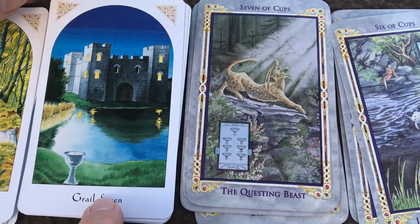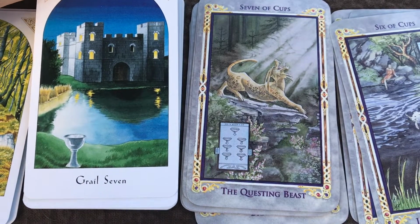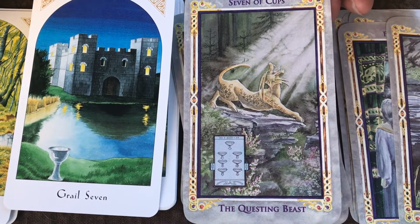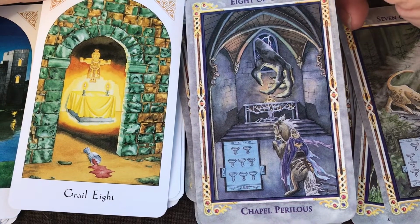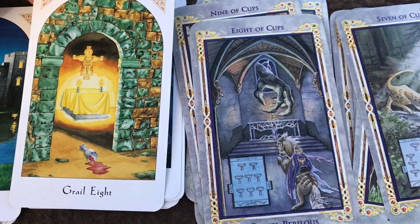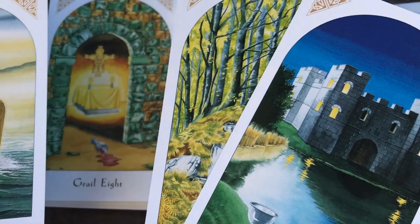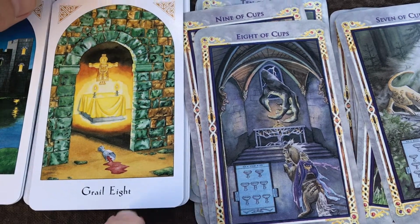Seven of Cups, we have Grail 7. So kind of looking to see which window you're looking toward, I imagine. This Seven of Cups is the Questing Beast. So both are cards of a seeker. Lovely. 8 of Cups, or Grail 8. This 8 of Cups in the Legend deck is Chapel Perilous. And this Grail 8 is very beautifully done. Look at the colors of the stones. And these cups or Grail cards in the Legend deck are meant to represent autumn, so the colors are more autumnal. Whereas in the Spears suit we had more of the summer colors. This is more autumnal.